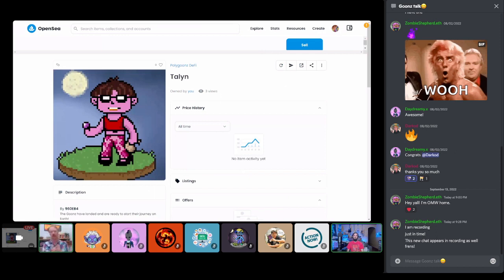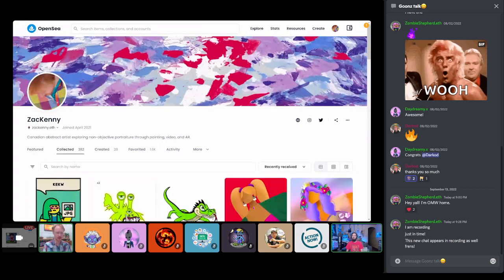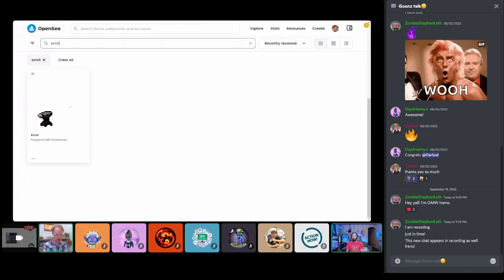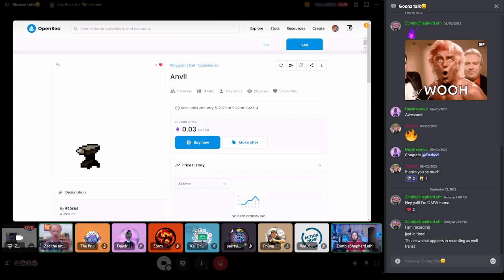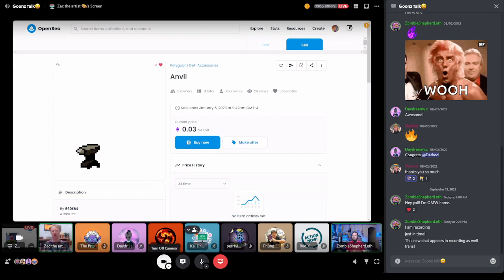How that works is what we call our community creation item. We had a couple of these items, and there was the anvil. The anvil was the first one we did. If you have an anvil, it doesn't matter if it's staked to one of your Polygoonz or not. If you hold an anvil, that gives you the ability to create a held item for your Polygoonz. The guitar that Daydreamy made was a result of Daydreamy holding one of the Anvil accessory NFTs. If you hold one of those, you get access to the studio, which is a hidden channel in the Discord, and then you get all the information about creating your own Polygoonz accessory NFT.